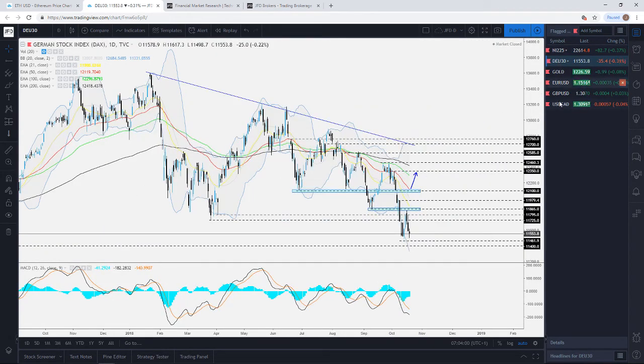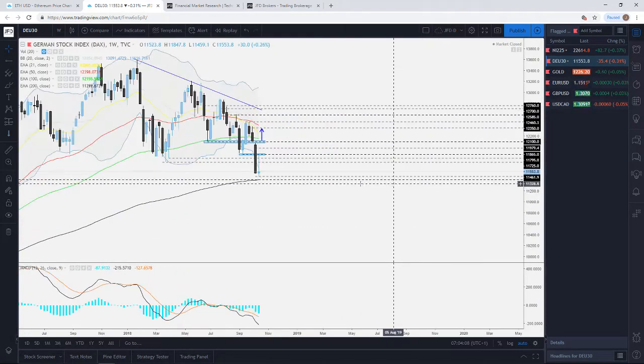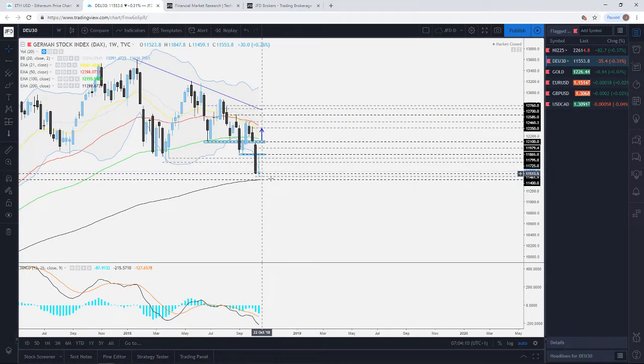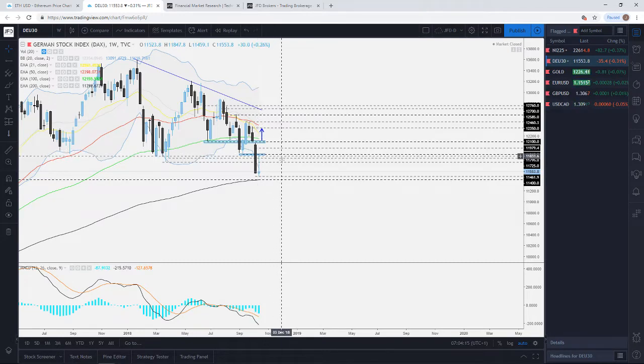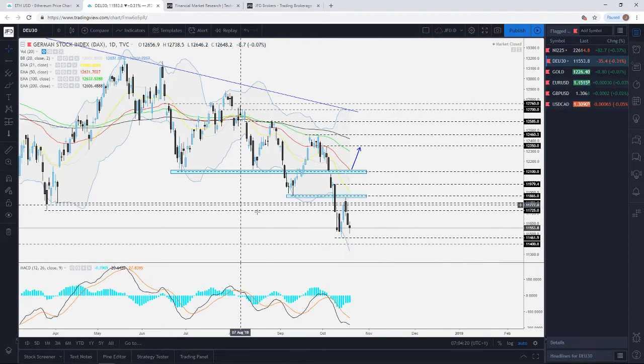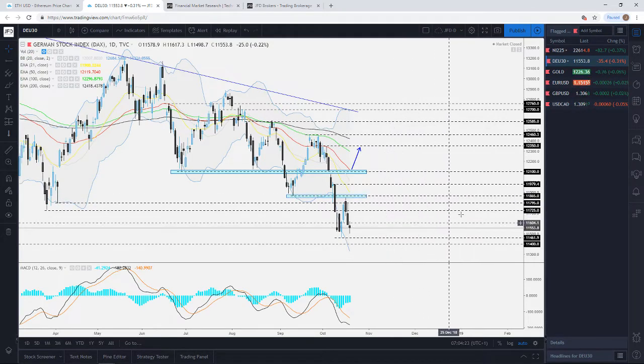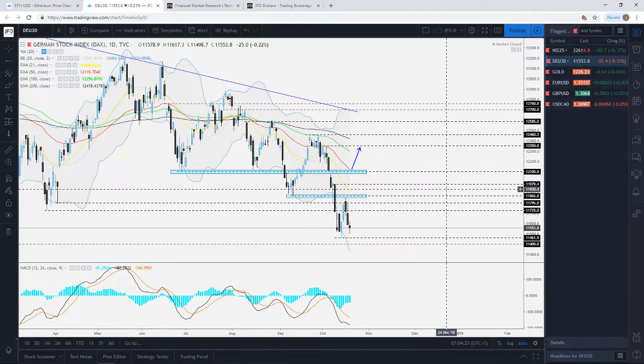Jumping into DAX quickly. The DAX last week was a bit of a mixed week, as you can see by the weekly candle. We basically ended up with a small body, even though we had a nice shoot to the upside, where it almost tested this key area of resistance that we were keeping an eye on, approximately around the 11,865.